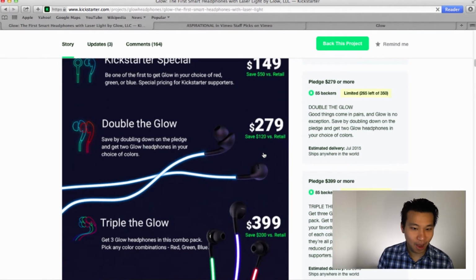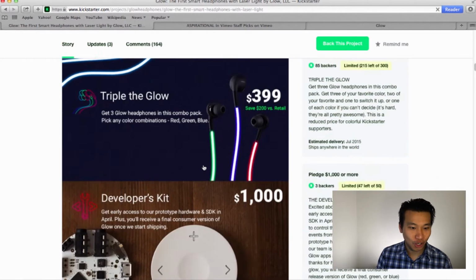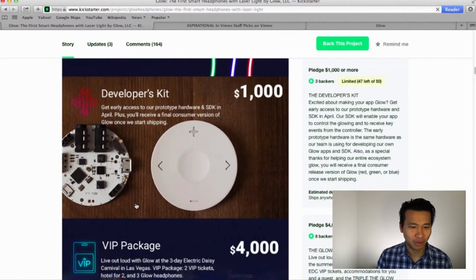You get even more of a discount when you put in $279. You get double the glow, get triple the glow, and if you're a baller and you want to go $1,000 to develop your own kit to have 3 other headphones so you can have a friggin' laser light party, then go ahead. I'll probably stick to just wearing them and not having to tinker around with the tech.